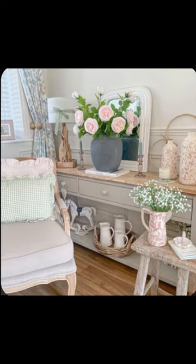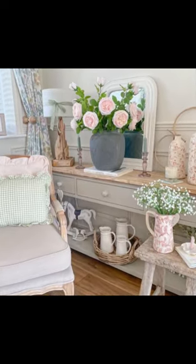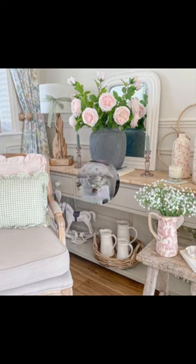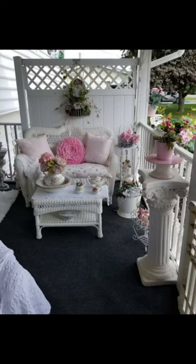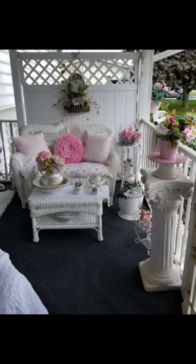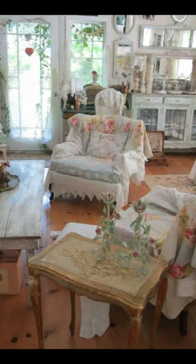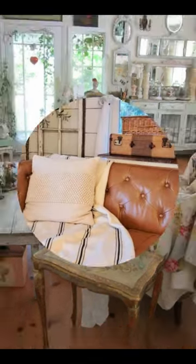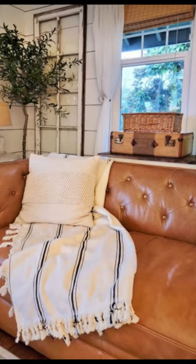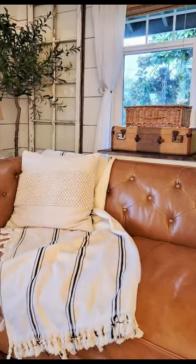First, let's step into the bedroom where we will discover how to infuse the space with all the cozy charm of a cottage hideaway. Think soft, billowy bedding adorned with floral prints and delicate lace trimmings. Layer on plush throw blankets and pillows in muted pastel hues to create a sense of warmth and comfort.